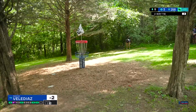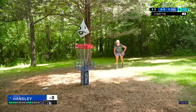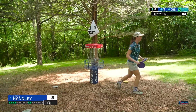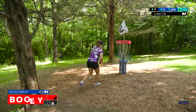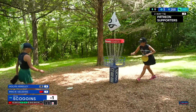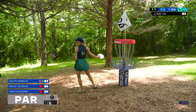Macie with a pretty classic putt for par on this hole. You find yourself right on that circle's edge mark for par more often than you'd like. That's why Holyn's upshot was so impressive to stay close like that. Definitely. 21% of the field is getting birdies on this hole. Boy, the feature card is struggling though. Idlewild will take your lunch money with no problem and slap you in the face with it.